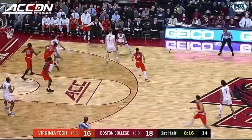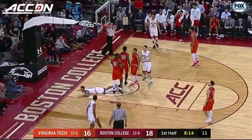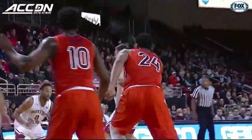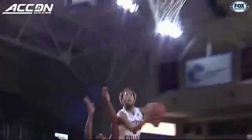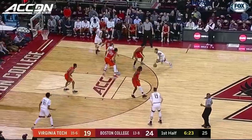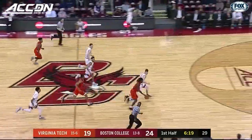Chapman has it swatted away by Blackshear. Goes right to Bowman against two defenders. Off the glass and in, and the chance at the three-point play for Bowman. And Bowman with the acrobatic finish. I like the fact that he's taking his time and being able to recognize, because Virginia Tech normally will knock down those threes. And yet another turnover.